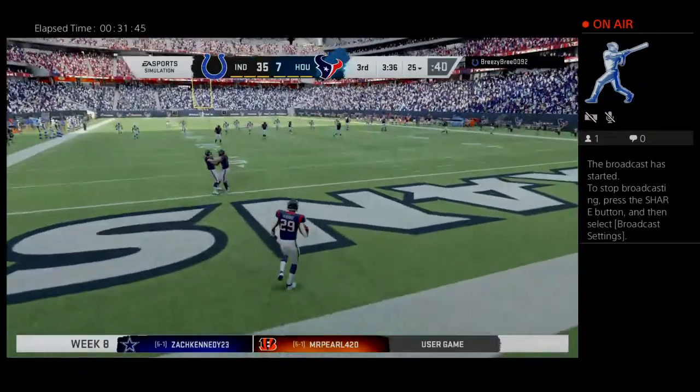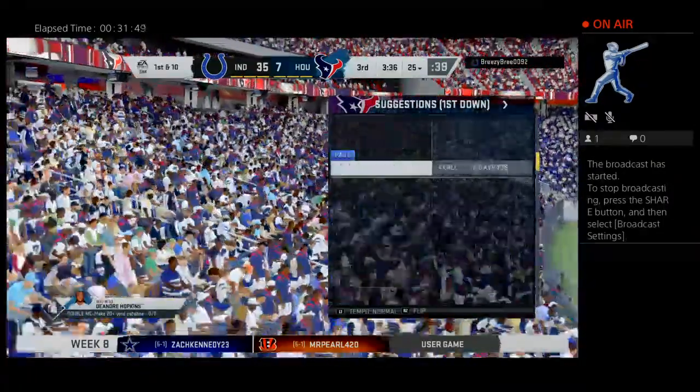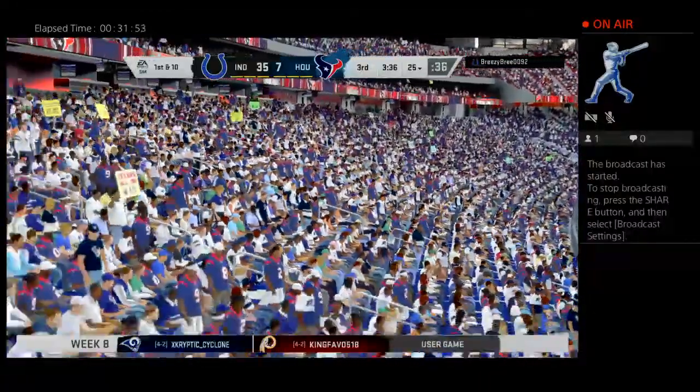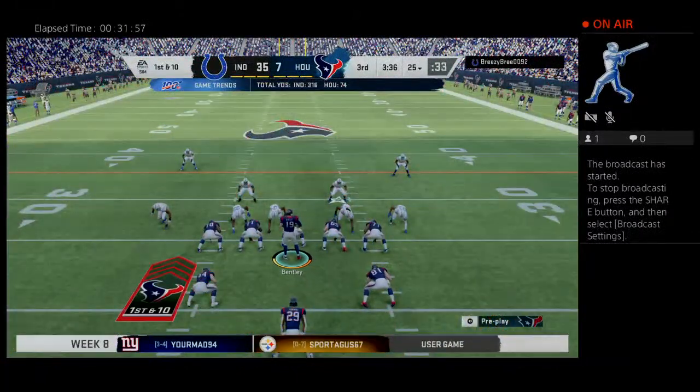And no return on this one as the fair catch is signaled for and taken. The Texans take over 1st and 10 at their own 25-yard line. Houston's offense already at the line, set to get going.